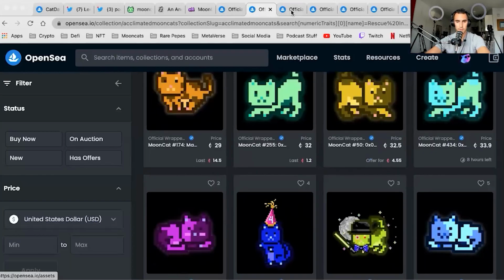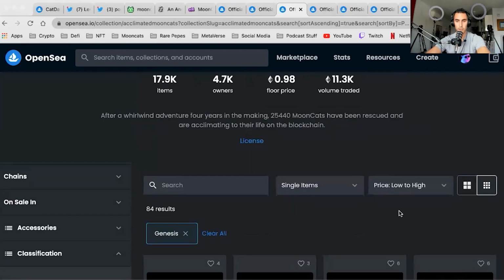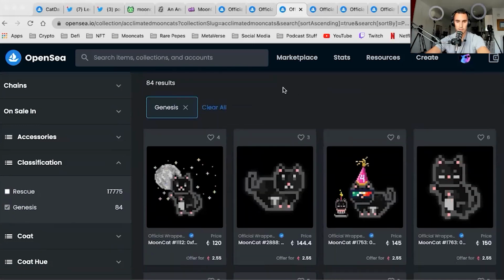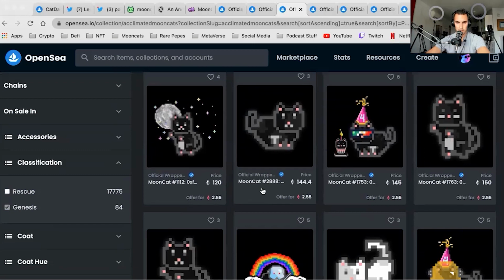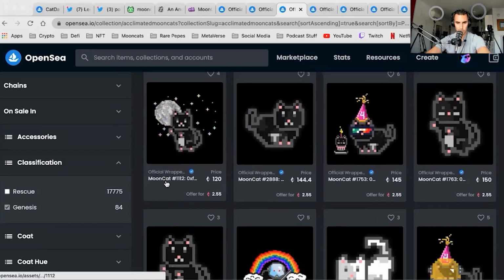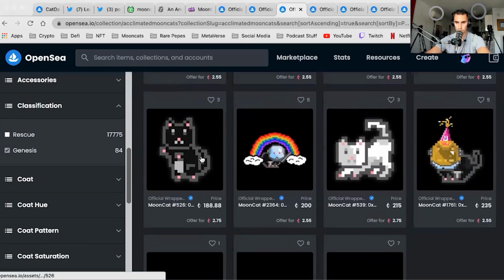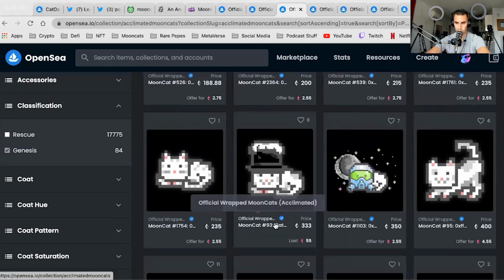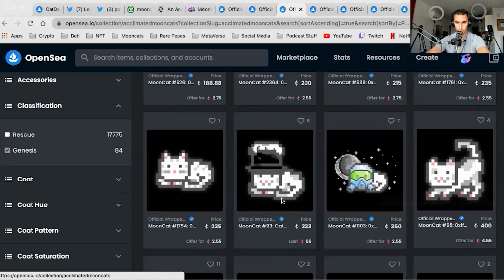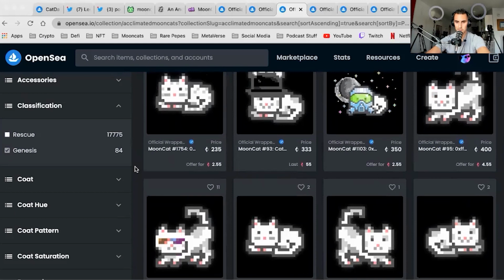So let me dive into where's the next one. So here's Genesis. As I mentioned before, all Genesis cats are 2017 cats. As you can see the numbers, none of these are sub 100, but they do have a high floor. You probably won't see a sub 100 one coming anytime in the next few. Here's the first sub 100 at 333 ETH. As you see, then this 195 is 400 because that's how they're valuing it, based off of the mint number.